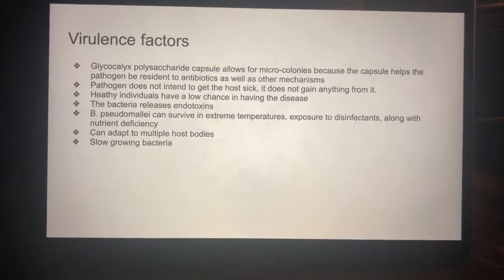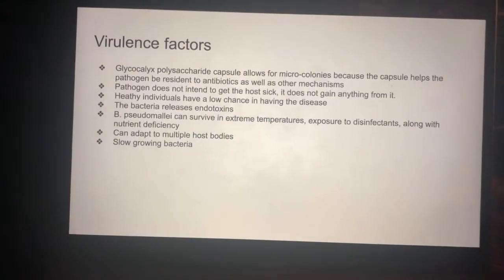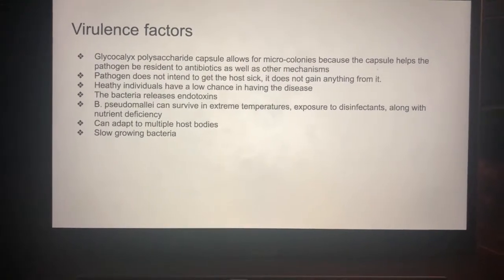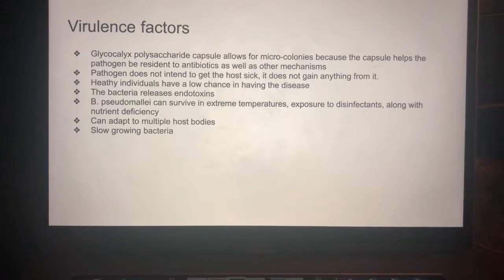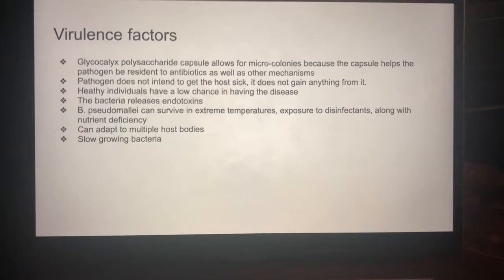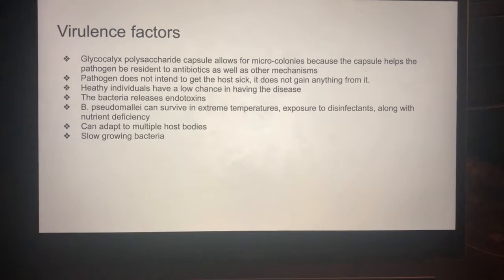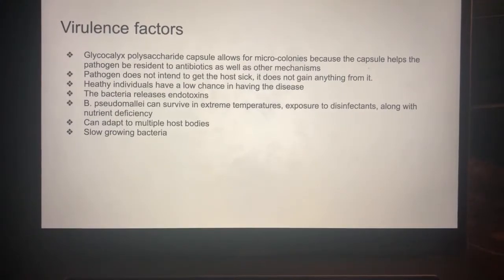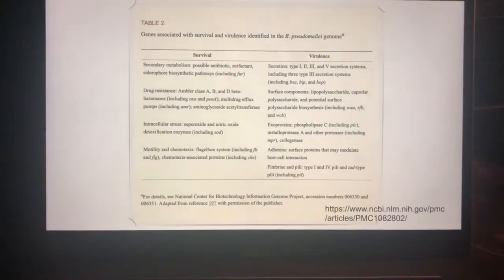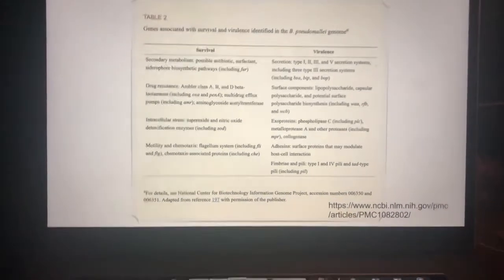Also, it has endotoxins, which make us really sick. The endotoxin that it uses is CLT. CLT makes us contract a very strong form of melioidosis. It helps cause sepsis in humans and plays a role in the very high mortality rate that this disease causes. Here goes a chart showing you some of the variants and the survival.